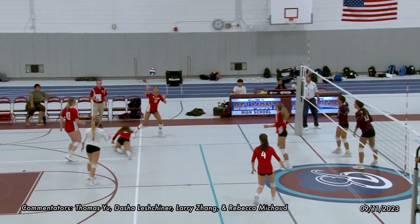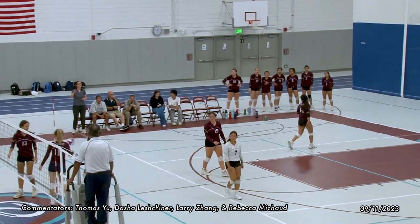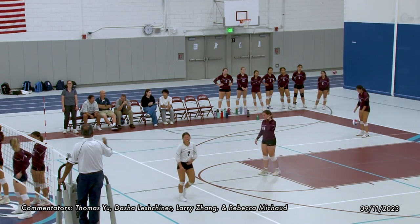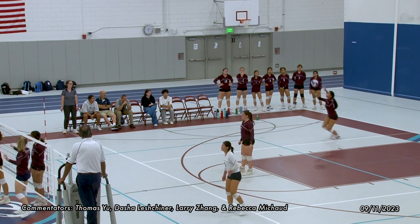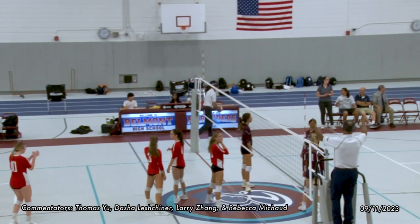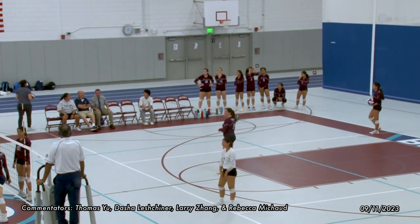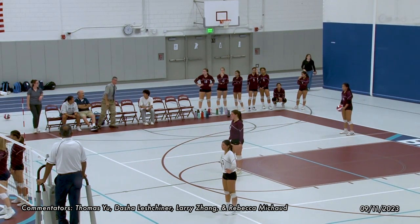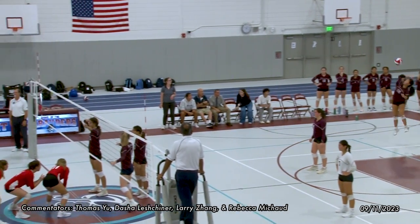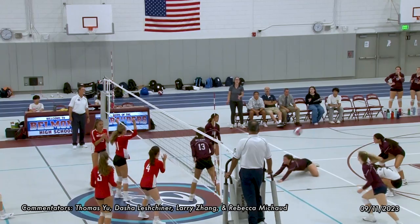Great Melrose serve. Keeps it up, out of system though, and is unable to bring the ball back over. Now tied 7-7. Another serve by number 14, Ui. Seems to be a redo. With another serve. Strong serve, gets right on the tape. But Melrose keeps it alive. A great block from Sonia.